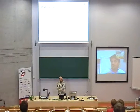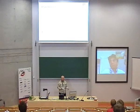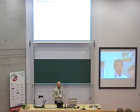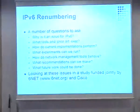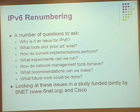So what we'll look at is, first of all, why is this special for IPv6? Is it more complicated, or easier, to change addresses than in IPv4? Do you need to do it more often than in IPv4? Also looking at what people have done about this before, what tools there are for doing these kinds of changes. Looking at experiments we can run to see how easy it is to change addresses, and what happens with management tools when you do this. Recommendations for administrators, implementers, and so on. And future things that can be looked at.